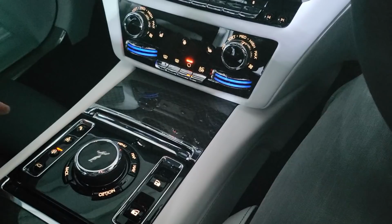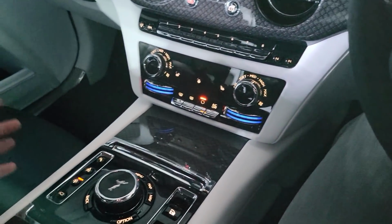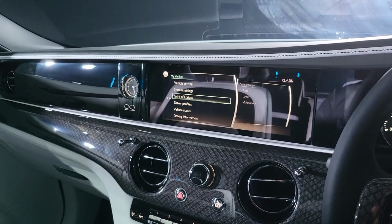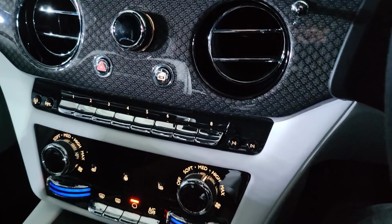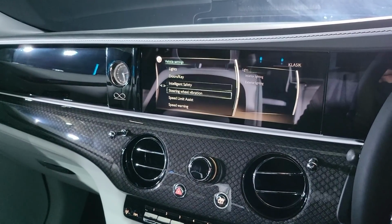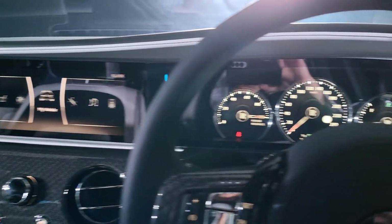Now, let's check out what the low mode is about. I just realized something. Vehicle settings, spirit of ecstasy. That's to lower or raise the spirit of ecstasy. And if I were to go into that mode, driving information, vehicle status, vehicle settings. I can't be coming in here. Am I in the lower setting?